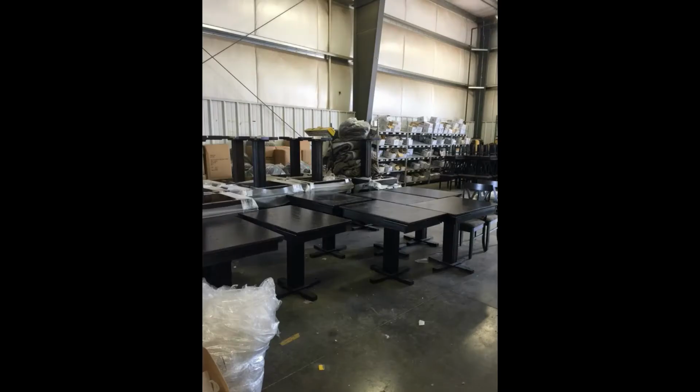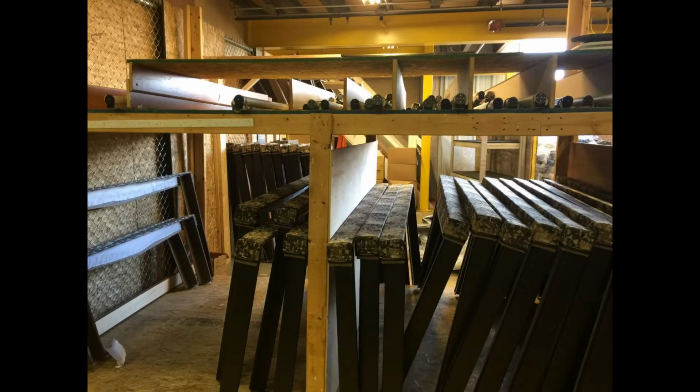Here's some of the things they're going to put in here, like the tables, and they just had everything stacked right there, just enough for what they were going to do that day. There's your valances. They say they do about, I think he said, about 20 or 30 a day, if I remember right. That's unreal.